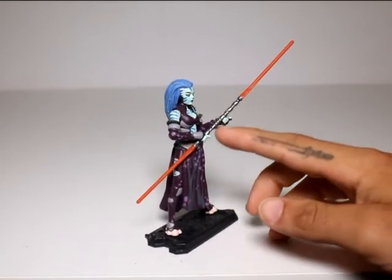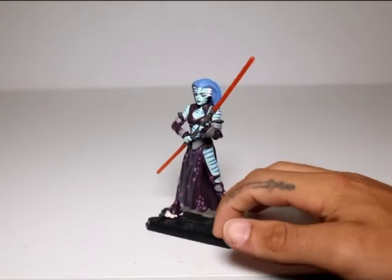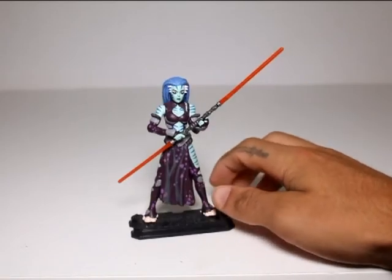And that whole custom lightsaber hilt there, it looks fantastic. Nothing like I've ever seen before on any other figure. And just the skin tone really pops, looks really great. So definitely dig this.